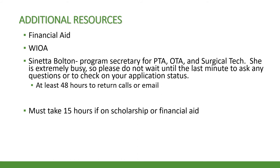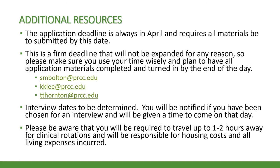Also know that you can apply for WIA or work study programs. I do need to let you know that Sonetta Bolton is our outstanding program secretary, but she also does two other programs. So she does PTA, OTA, and surgical technology. She is extremely busy running these three programs. Please do not wait until the last minute to ask any questions or check on your application status. And always give at least 48 hours for return of your call or your email from her or from one of us.